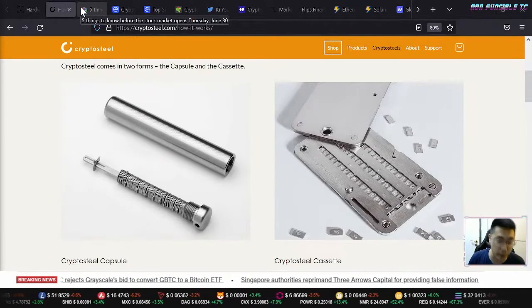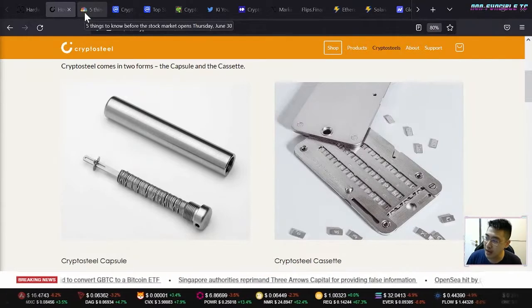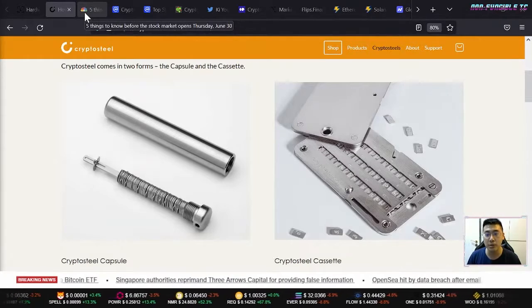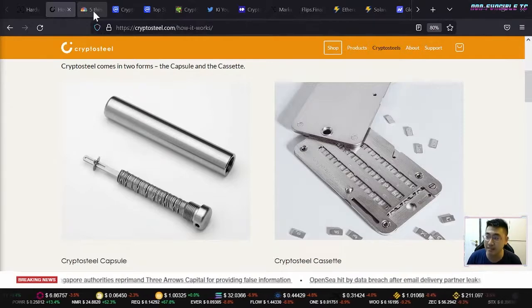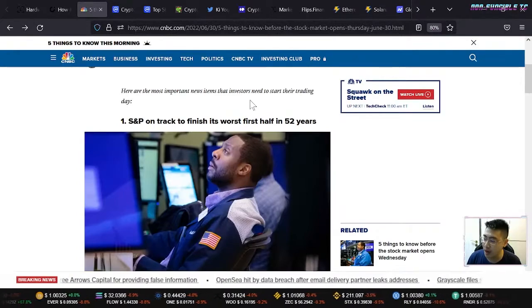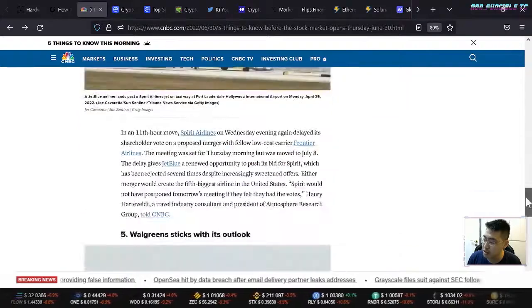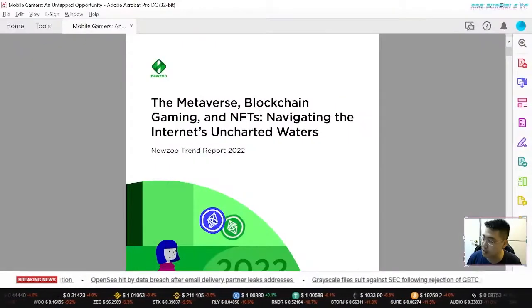Today I would talk about a report by Newzoo. What I'll do today is quickly go through the report. The report is about the future, and also about the metaverse, blockchain gaming and NFTs. And then I'll go through the market. Definitely, if you're wondering why the market looks bad, it isn't looking positive if you look at all of the equities market news and stuff like that, right? So without further ado, let us begin by looking at this report.